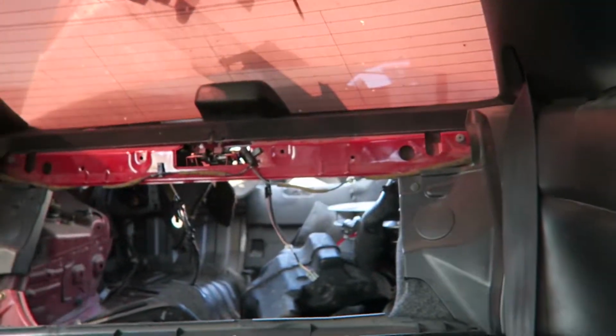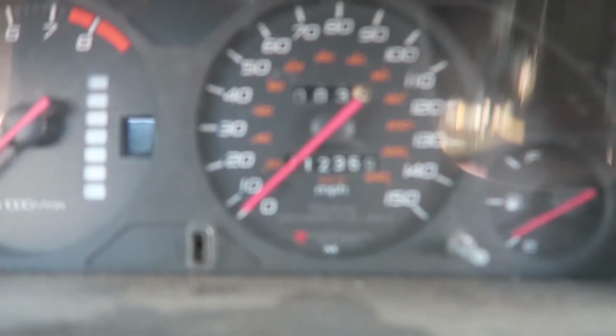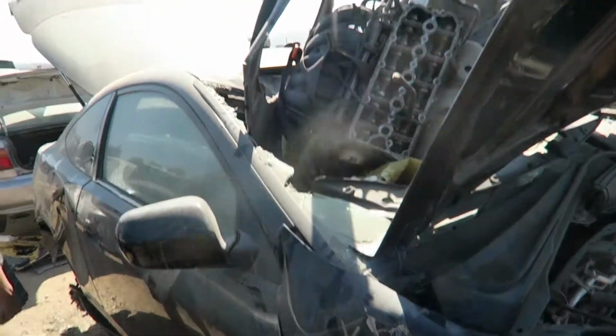But it's an automatic, but you can still grab the H22 and do an H2B swap. I showed the odometer here in a second, and it only had 112,000 miles, which is pretty low for the Junkyard, actually. So if you want to do an H2B swap, that seems like a good motor. Back here in the rear, the taillights on the 4th gen Preludes are kind of cool.